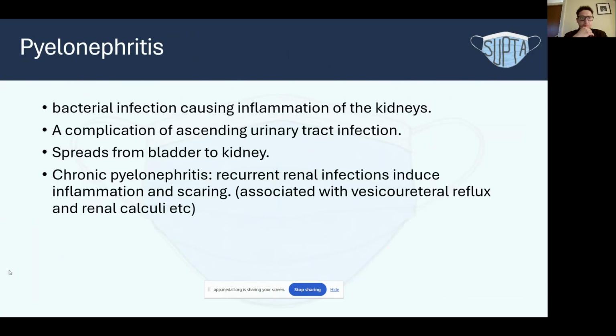So for one of the pathologies, we have pyelonephritis. Pyelonephritis is basically a complication of lower urinary tract infection. It's a bacterial infection causing inflammation of the kidney, and it's basically when the infection spreads from the bladder all the way up to the kidney. Then you can develop chronic pyelonephritis, and that's when you have recurrent renal infections inducing inflammation and scarring within the kidney. I put here in brackets associated with vesicoureteral reflux and renal calculi.